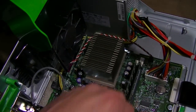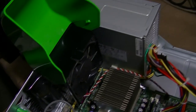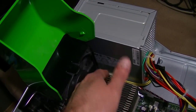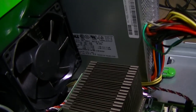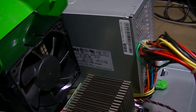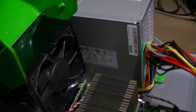You can see the fairly large Dell cooling fan there, which runs surprisingly quietly. You can't really hear this thing running at all, amazing enough. Got a 250 watt power supply in there, Dell original, made in Thailand. I think that's better than made in China.